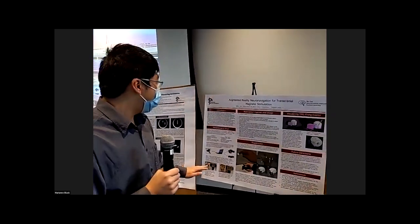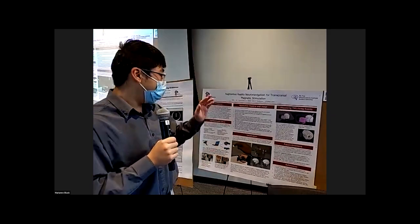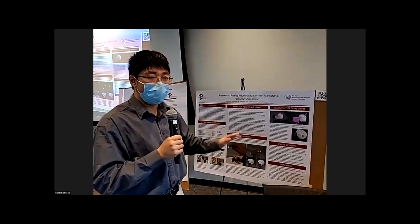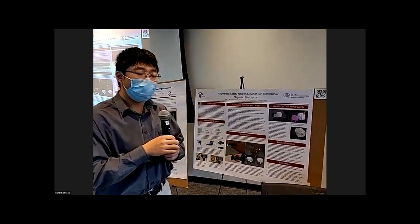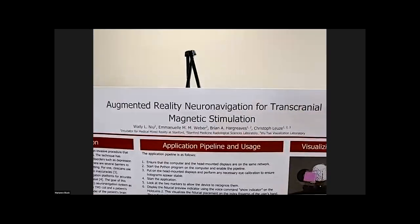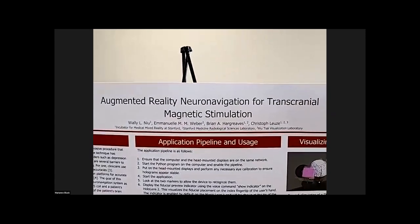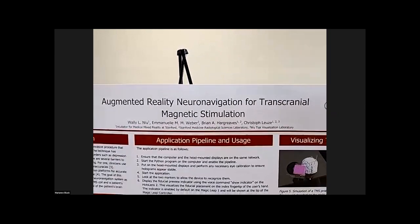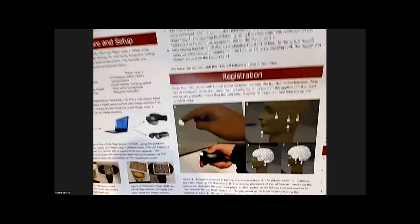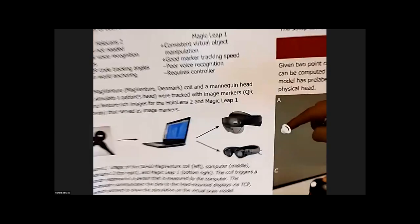So the problem with TMS in the actual clinical setting is that it's a little bit hard to use for accurate targeting of different sites. Most clinicians use what's called the 5-centimeter rule, where you try to place it within 5 centimeters of the ideal target, and you fire anyway. The idea with our project is we will use augmented reality to help circumvent this and provide accurate targeting of different stimulation sites. So we actually have our project on two different devices, the HoloLens 2 and the Magic Leap 1.